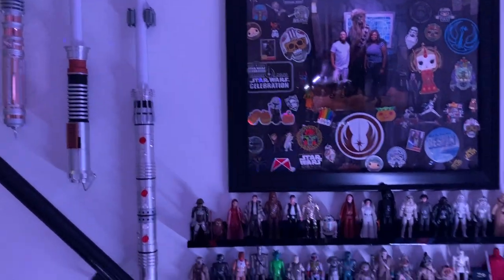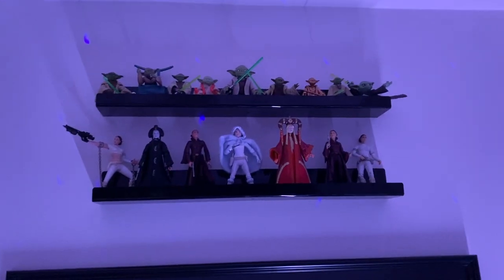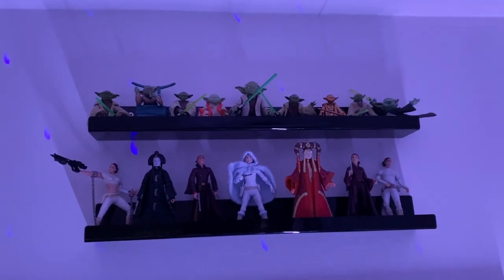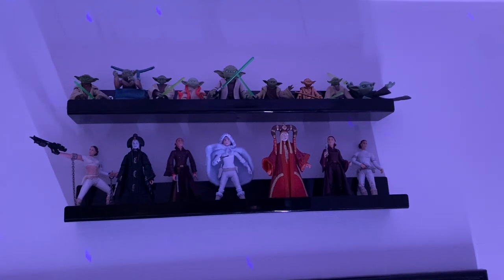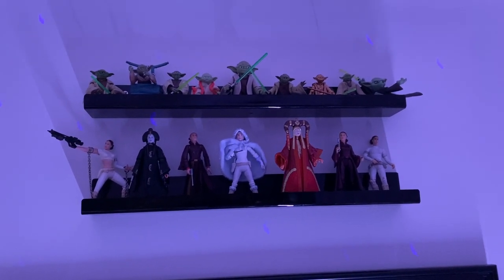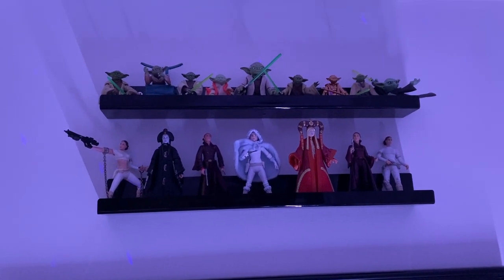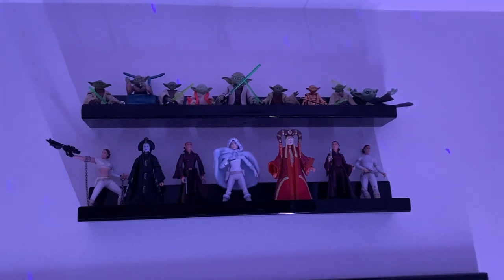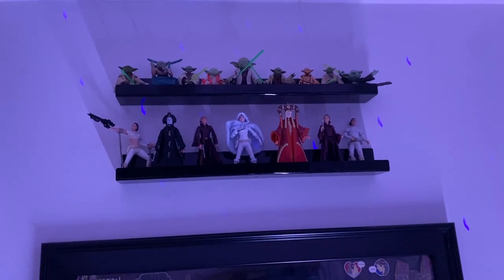And then over here, this is something new. I've got some of my top shelf figures of some of my favorite characters. I have Yoda on the top. Yoda is my favorite character of all time. I'm a coach myself, and what I love a lot about Star Wars is the kind of mentor-protege interactions and teaching moments. That's always one of the biggest things that's attracted me to the series.